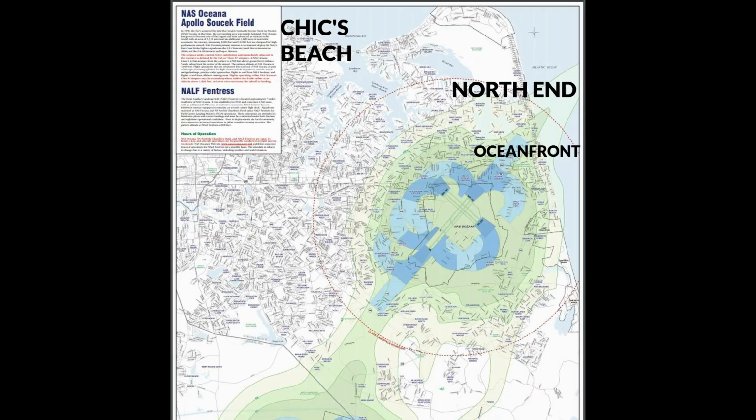Now, one overarching thing I want to talk about, for several neighborhoods on the north and northeastern sides of the beaches and the central sections of the beaches, is the jet noise. I've talked about jet noise in a lot of different videos. It's a real thing. The Oceana Naval Air Station is in the southeastern section of Virginia Beach, and the runway of this base goes from the northeast to the southwest.